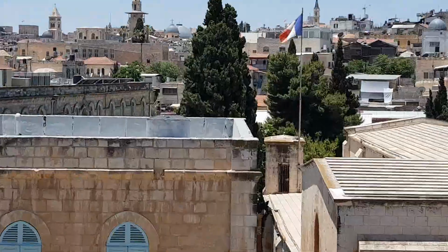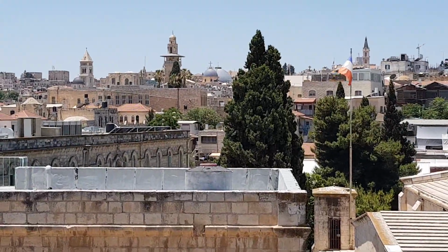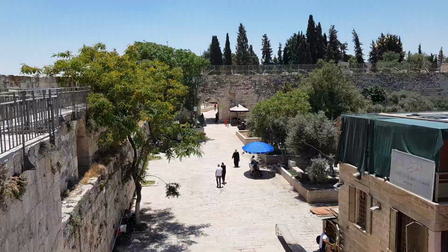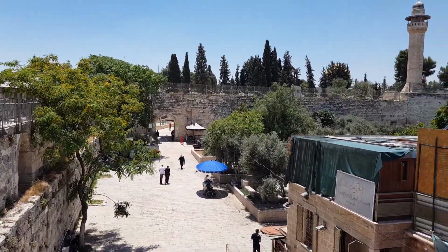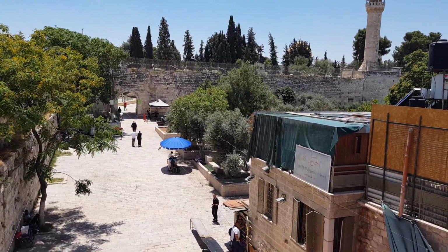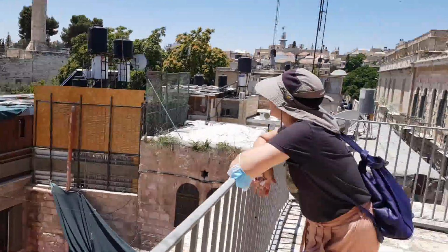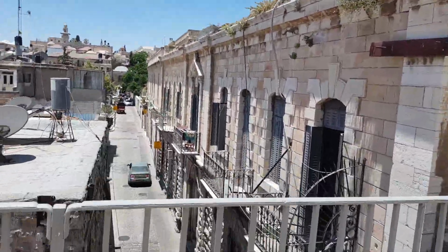Church of the Holy Sepulchre. See the flag of France. To the left there's a tree, and then you can see two domes. That's the church. We're just on the gate itself. You can see one of the entrances to the Temple Mount, to Al-Aqsa. Only Muslims can go in from there. You see the Dome of the Rock behind that tree. And another thing that you can see from here is the way to the Via Dolorosa.